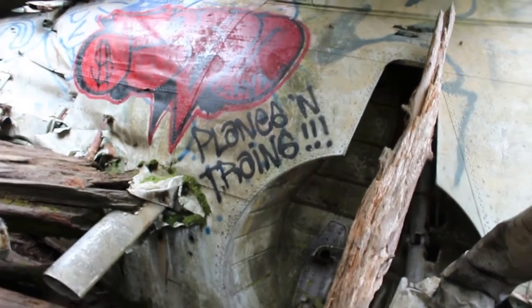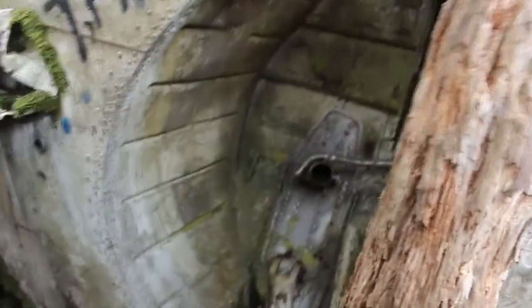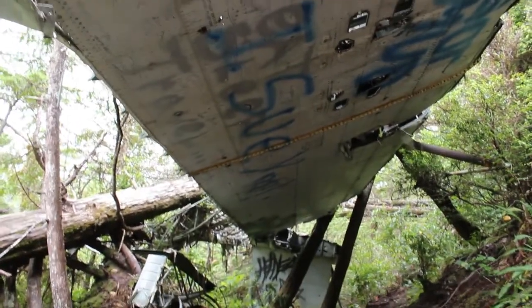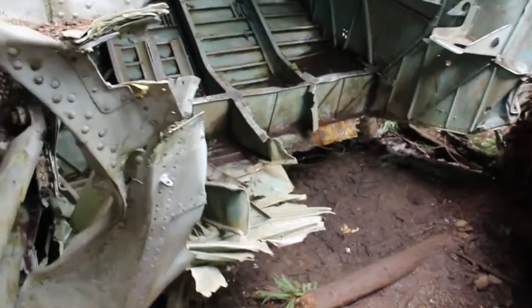So walking up to this, the plane looks pretty good size, but when you get close to it, this thing is massive. So yeah, here's the other side, the other wing. I'm surprised it's so rocky. Here's the other engine. Whoa. Here's inside, you guys. Wow. Check this out.